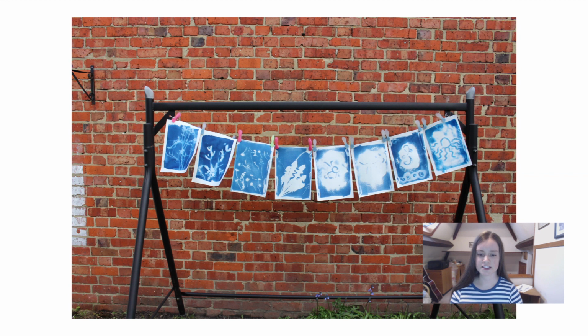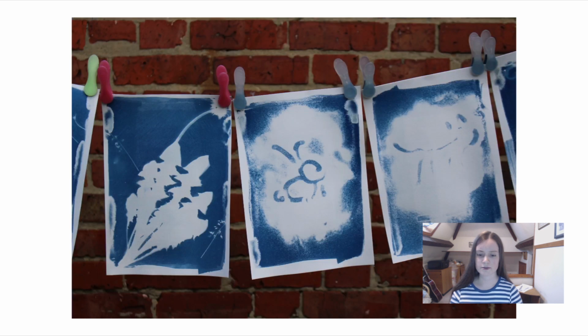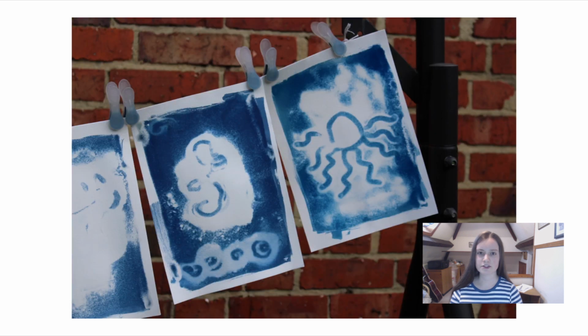When there was finally a sunny day, I did some cyanotypes. Half of them were flowers and plants, and the other half used sand, which I then drew pictures in. The sand ones didn't work particularly well until the last one.